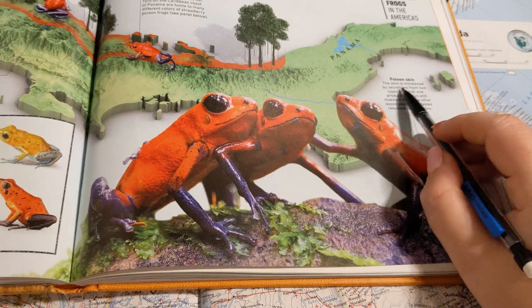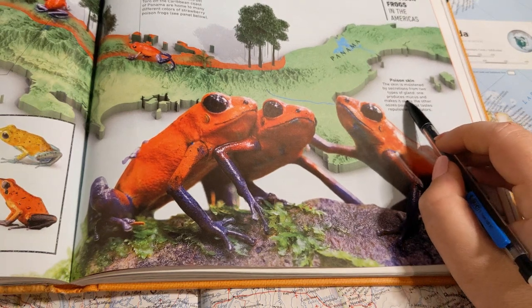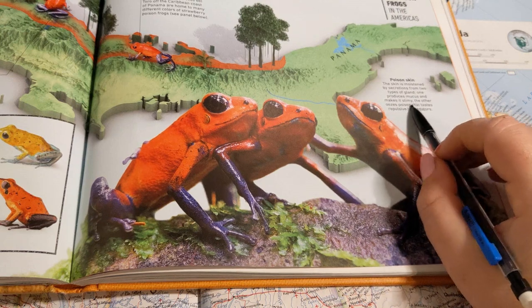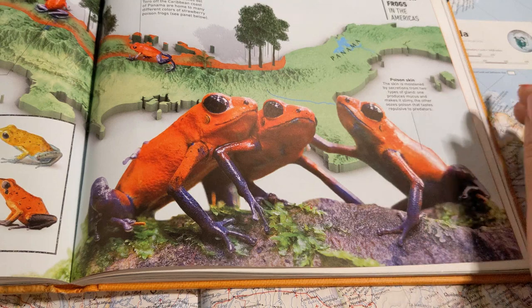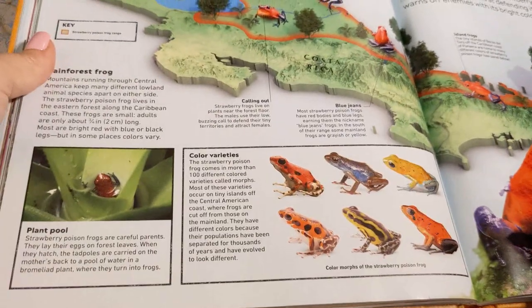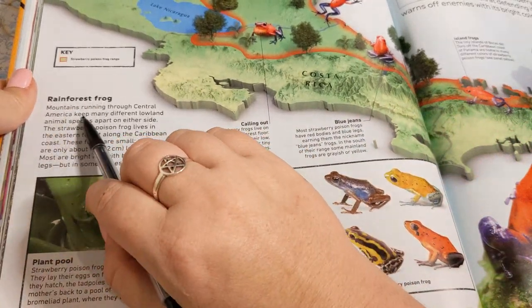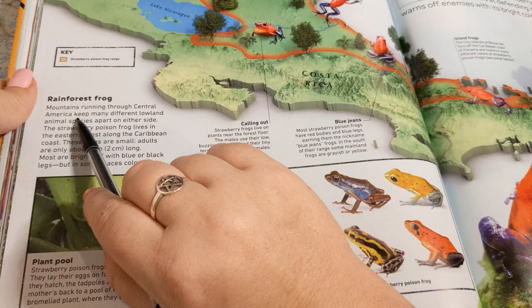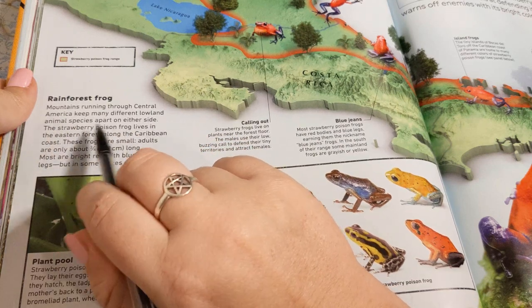The skin is moistened by secretions from two types of gland. One produces mucus and makes it slimy. The other oozes poison that tastes repulsive to predators. And let's check out the map. It says rainforest frog. Mountains running through Central America keep many different lowland animal species apart on either side.